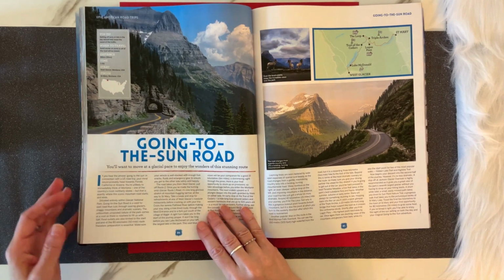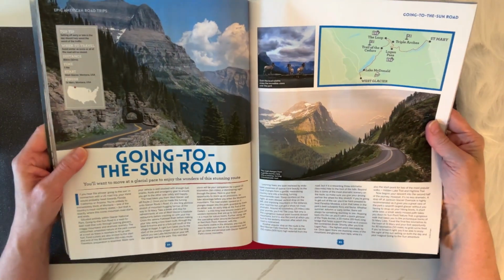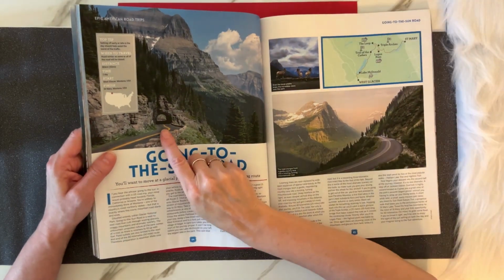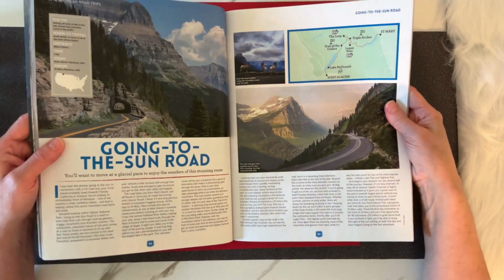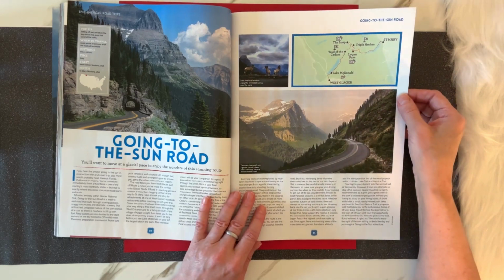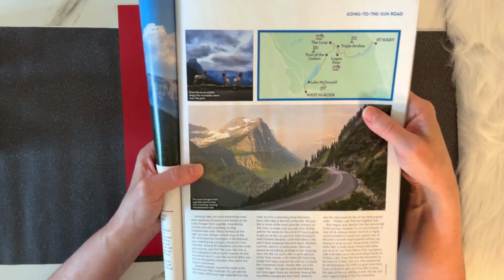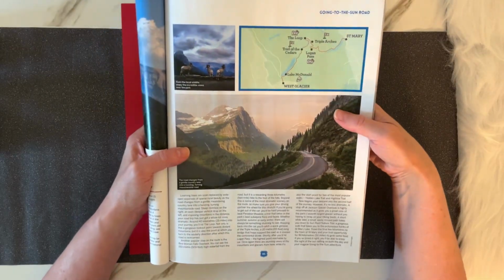Going to the Sun Road. So you start in West Glacier, Montana, and finish in St. Mary, Montana. Oh, I didn't notice the tunnel at first. I was just looking up here. I've never been to Montana. Looks very pretty. Oh, look at the ramps. They're looking out at the view too. They're amazed, just like we are. Kidding, of course.